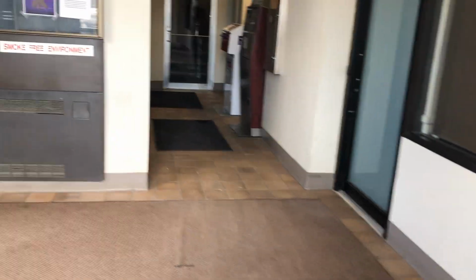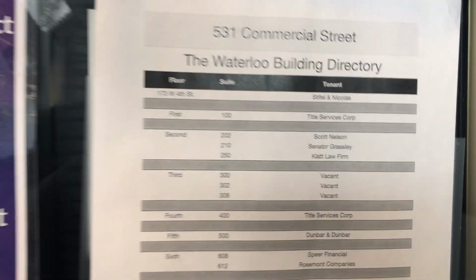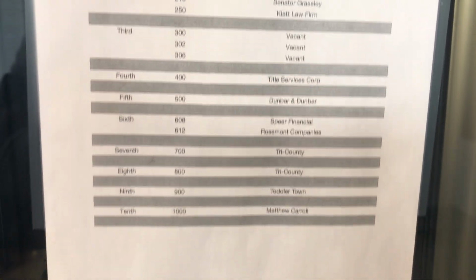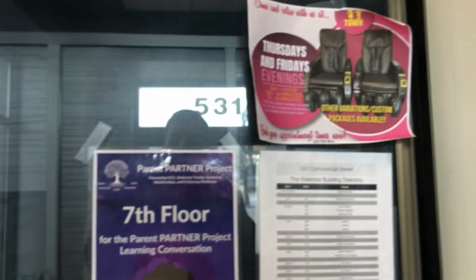Let's go inside and take a look and see how these elevators are doing in 2023. I have not been on them since 2021, so you can see there's still some businesses that are in this building, which is nice.